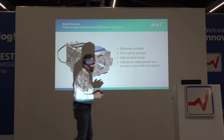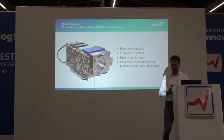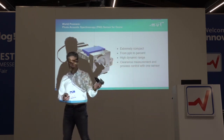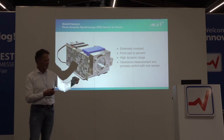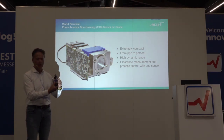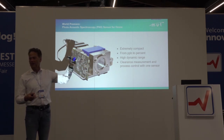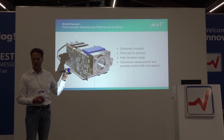Okay, and now to something completely different, which is brand new, so it didn't make it into the announcement on the webpage. I want to introduce to you our brand new photoacoustic spectroscopy sensor, which you can see here. Yeah, from this side, a little bit more interesting. So photoacoustic spectroscopy, again, is not a new technology, but now is the time to really make use of it.